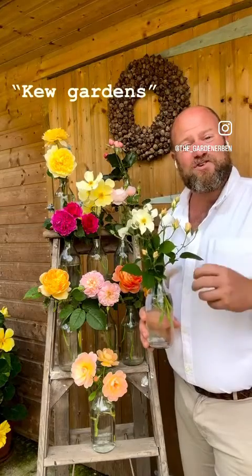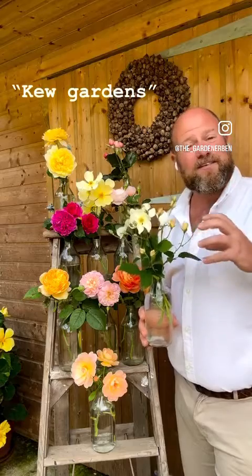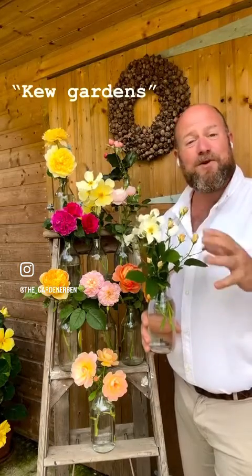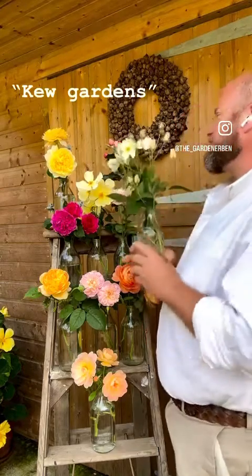It's a really large statement shrub, so plant it individually in the border or en masse like I'm going to be doing. I'm going to be using this as the backing colour for a new border, punctuating it with lots of other strong colours, but using its beautifully simplistic flowers as the backdrop for a really new border that I'm going to be creating over the winter. So this one is Kew Gardens.